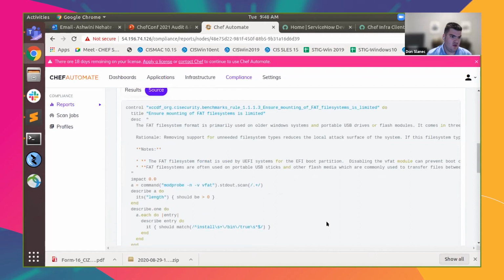Excellent. No, and that, I can see that definitely being a feature many, many organizations will find useful.